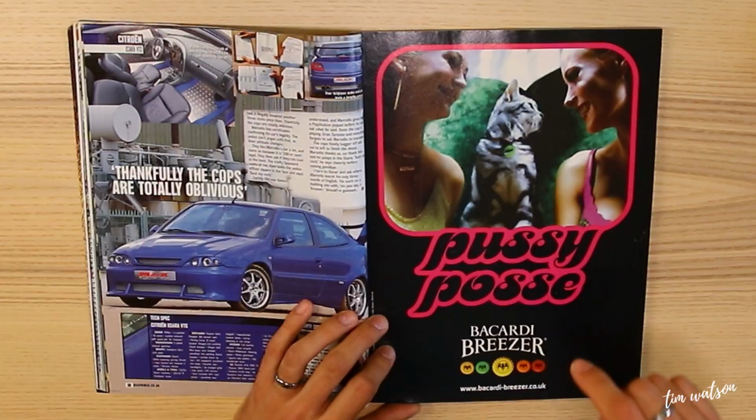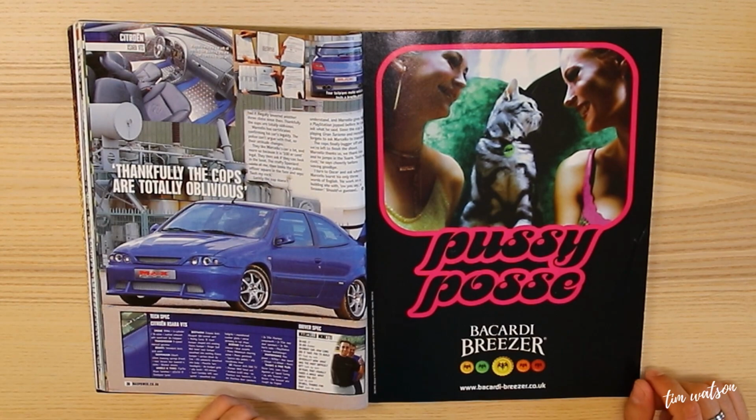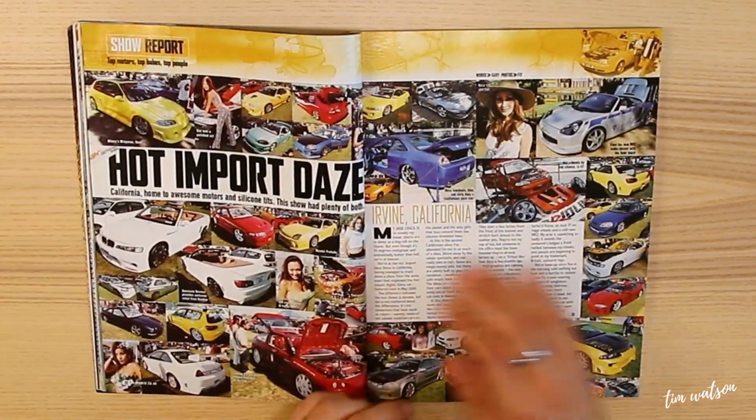And look at this. Pussy Posse, not Pussy Patrol. None of that Inbetweeners. This is predating The Inbetweeners. Bacardi Breezer. Can you remember all the flavours? Well, let's have a look at the flavours. So we got, what was that? Lemon. I'm pretty sure it was watermelon or something, or like grapefruit. Orange, lime, and tropical, I think it was. Bacardi Breezer. Whatever happened to Bacardi Breezer? Where have they all gone?